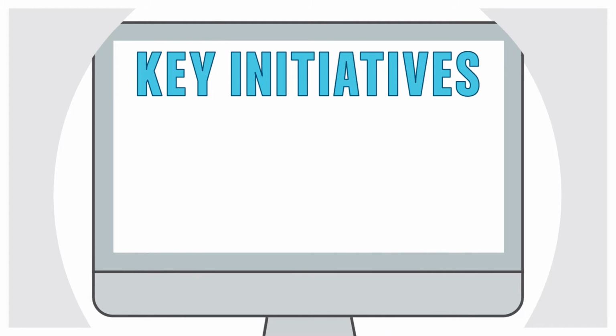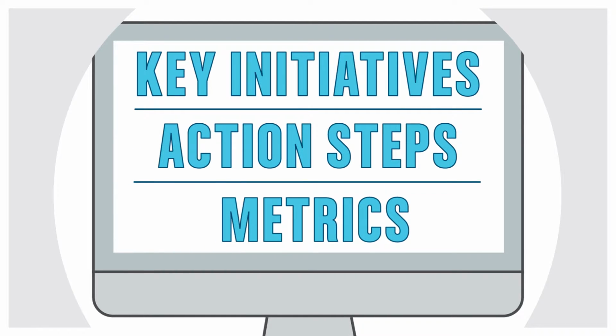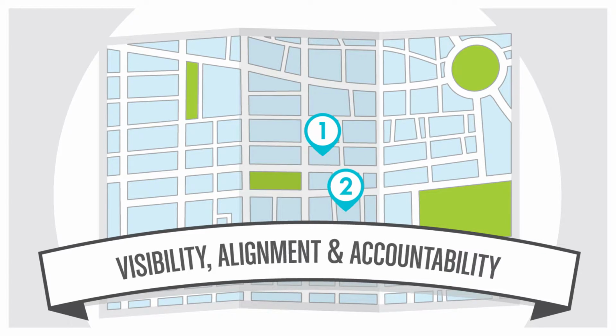With a plan that clearly defines initiatives, documents action steps, and measures your team's performance, you can ensure enterprise-wide visibility, alignment, and accountability so you can achieve your strategic objectives.